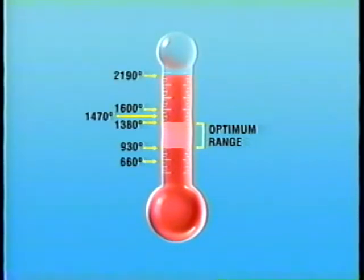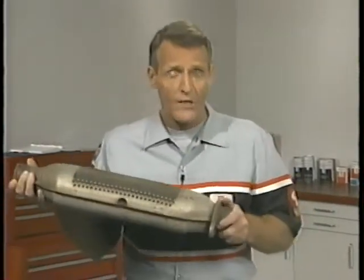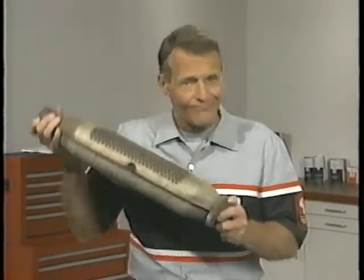At 2190 degrees, the ceramic monoliths melt, but the catalytic converter is cooked long before it gets that hot. You know a catalytic converter is cooked when you can shake it and hear it rattle. When a catalytic converter fails, over-temperature is usually involved.